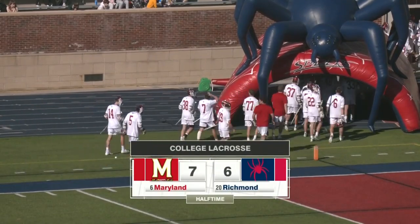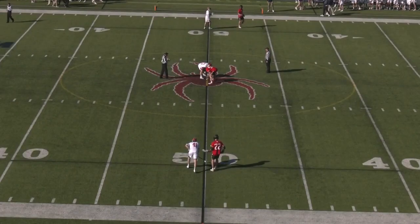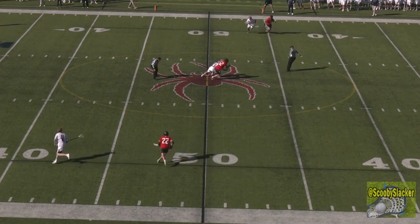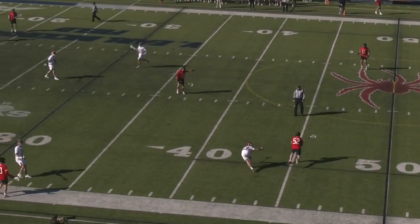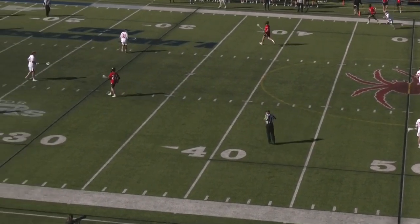7-6, Maryland on top here at Robins Stadium. Has 2 for Maryland. Everybody else has 1. Things are really pretty even up at this point. It's just been a good lacrosse game. We've been treated to a game between 2 good teams, a close game and entertaining, a lot of offense. So I think it promises to be a good second half.